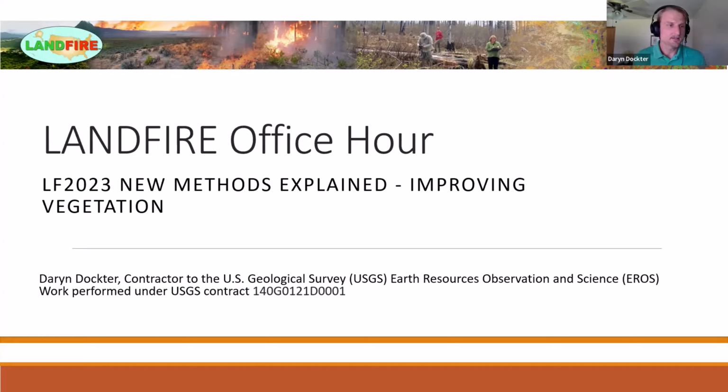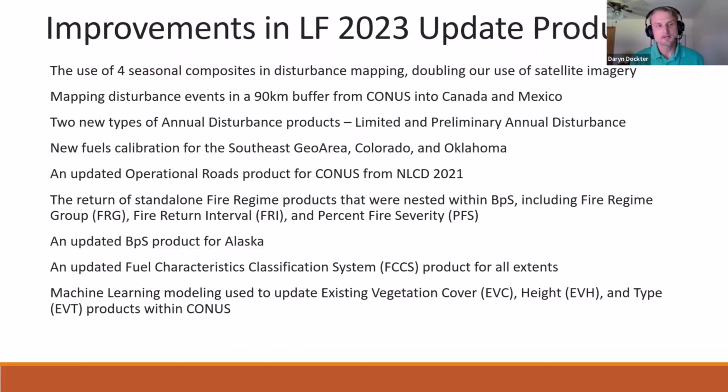I'm excited to talk to you today about LF 2023, our update that is currently coming out this year, some of the new methods that we have, improvements and innovations that are coming into play. All right, so here's a list of some of the improvements in LF 2023 update products.